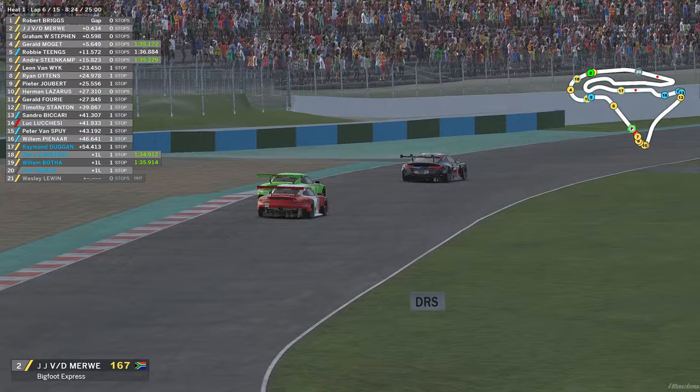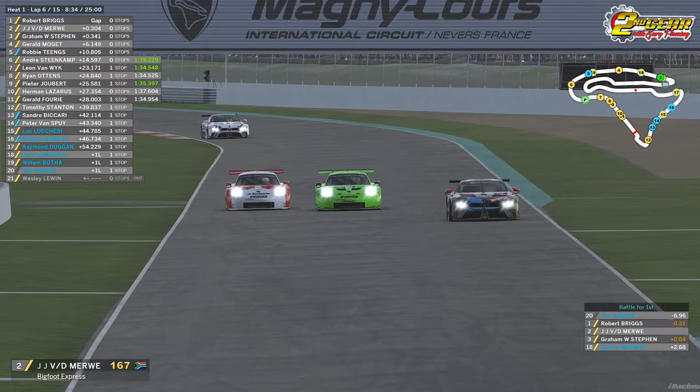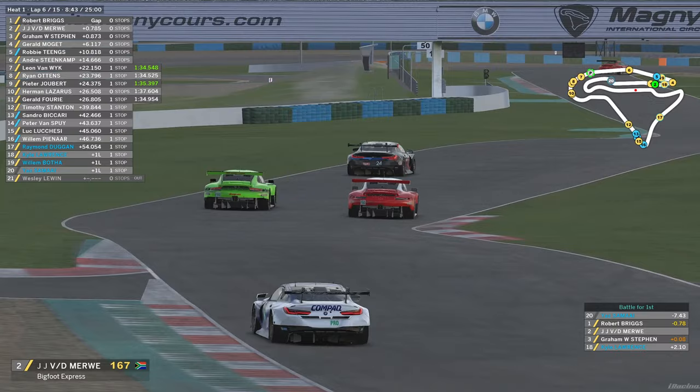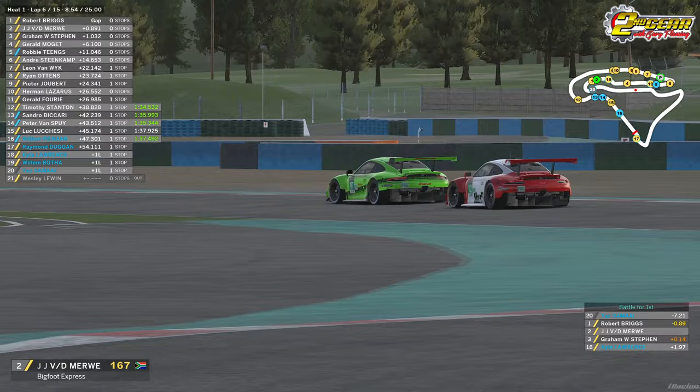Look at that battle. Let's get the battle box up there for you that you can have a look at that one. They are so close to one another. JJ Funamava, Graham Stephen on the inside line, Robert Briggs the one that's in front. That's the three of them together. So JJ, that's held on so well. You can see Robert Briggs has gone off into the future. It's JJ Funamava that is under a whole heap of pressure from that Marlboro car of Graham Stephen. Let's ride on board with Graham Stephen.